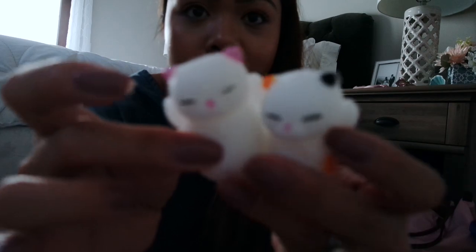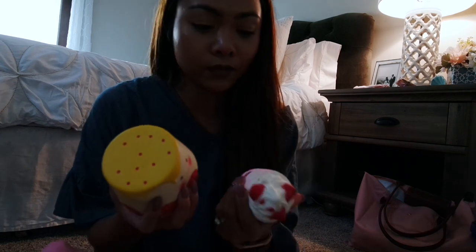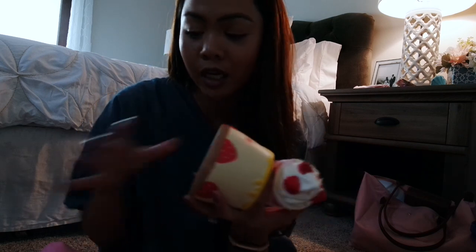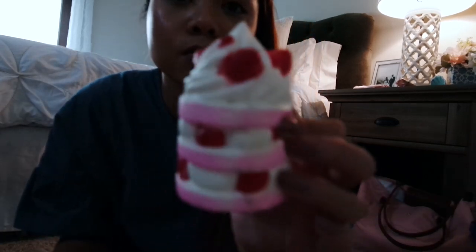Have you seen the phone cases with these on them? So technically you can just buy a phone case, just different colors like that. Okay, so I only have three squishies and I got all of these from Chinatown. They were about $6 each. I think this was like $5.99. This is like $6.99. This is maybe $5.99 or $6.99. I'm not sure.